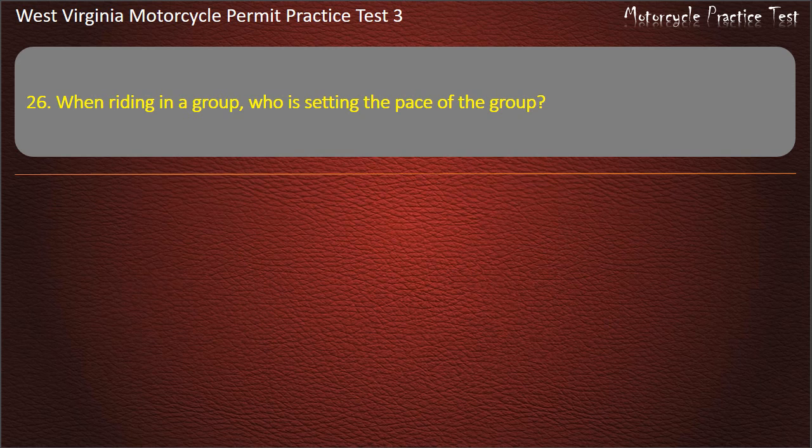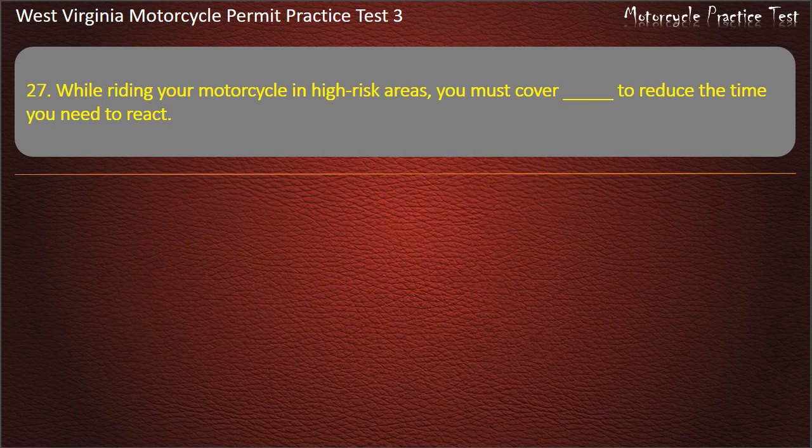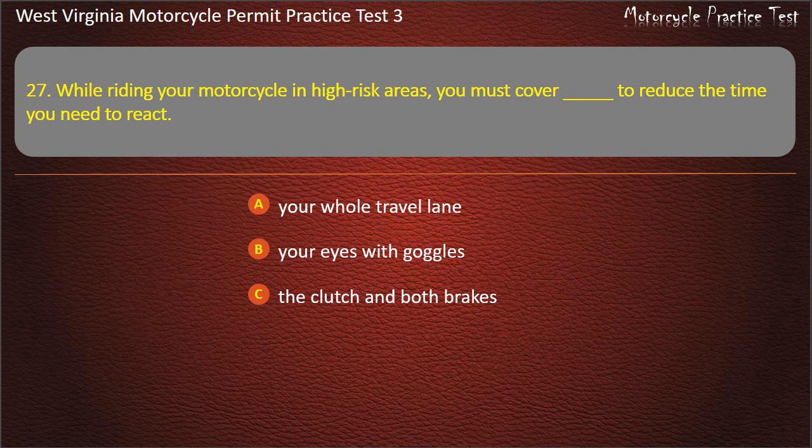Question 26. When riding in a group, who is setting the pace of the group? The traffic in front of the leader. The middle group rider. The tail rider. The group leader. Answer. The tail rider. Question 27. While riding your motorcycle in high-risk areas, you must cover to reduce the time you need to react. Your whole travel lane. Your eyes with goggles. The clutch and both brakes. Your head with a helmet. Answer. The clutch and both brakes.